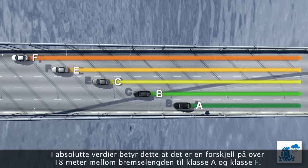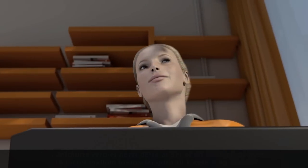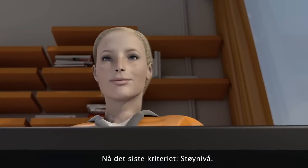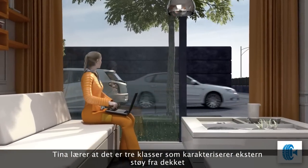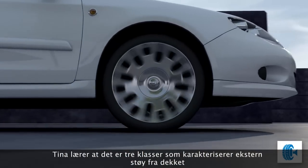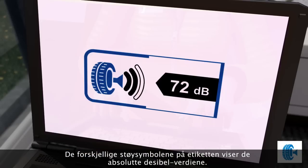In concrete terms, this means there is a difference of over 18 metres between the braking distance for Class A and Class F. Now for the final point, noise levels. Tina learns that there are 3 classes that characterise the external noise of a tyre. The different noise symbols on the label show the absolute decibel values.